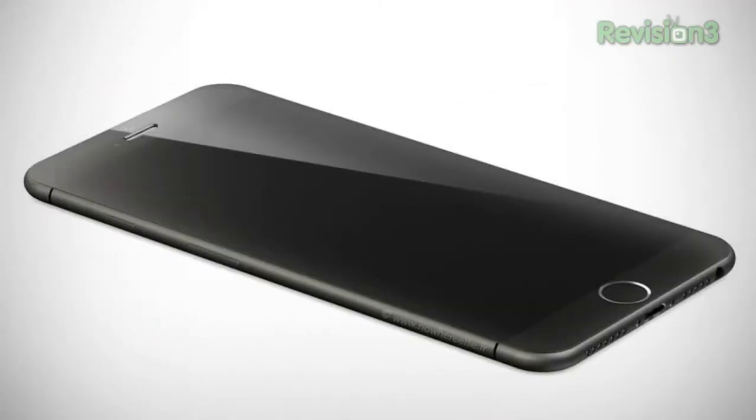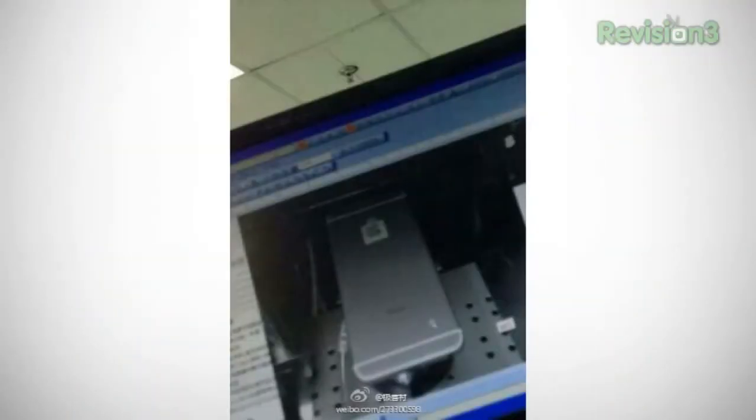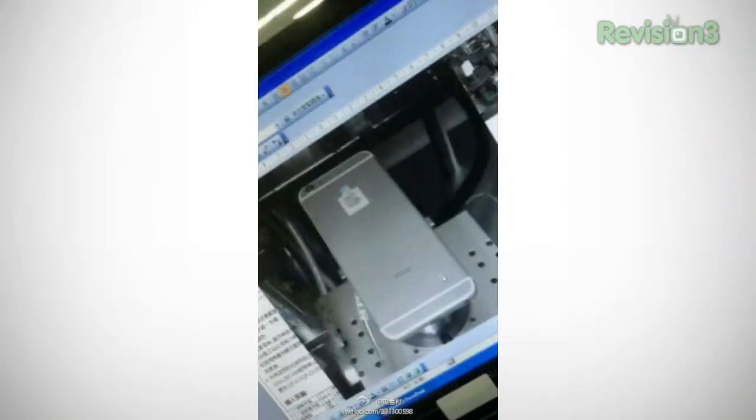We've seen plenty of concept designs for the upcoming iPhone 6 and even a few alleged leak photos. But earlier this week, we might have gotten our first look at the actual thing in the flesh, or sort of the flesh. Three new pictures reportedly taken at Foxconn's facilities and shared via Chino Weibo, hope I pronounced that correctly, reveal what appears to be the back of a partially assembled iPhone 6.